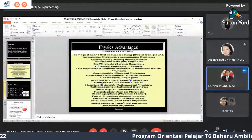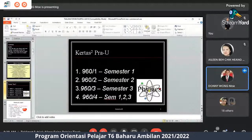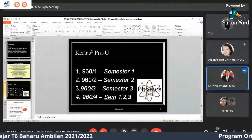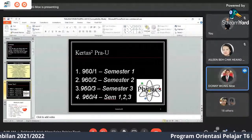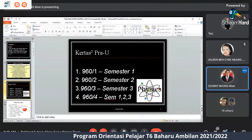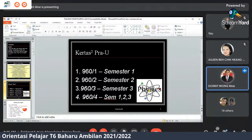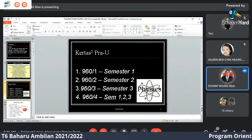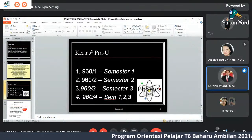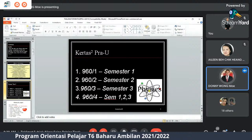Okay, just like the other papers, you will see that we have 3 semesters. So 960 is the subject code for physics, and the /1 is for the semester. So you'll be taking 4 papers for 3 semesters. During semester 1, you will be taking the semester 1 paper, then semester 2, semester 3. The 960/4 is your coursework for the 3 sems. Okay, are the courseworks for 3 sems.